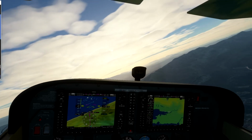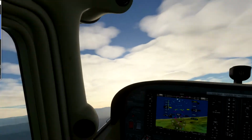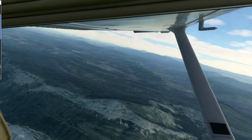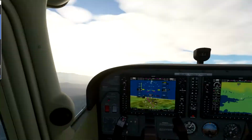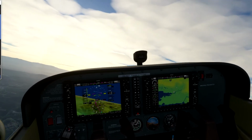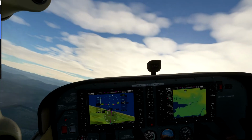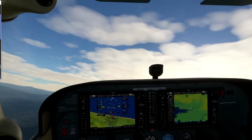Looks like there is a plane coming up on our left. Probably high above us as fast as it's going. Right in front of us now. It is really taking off.